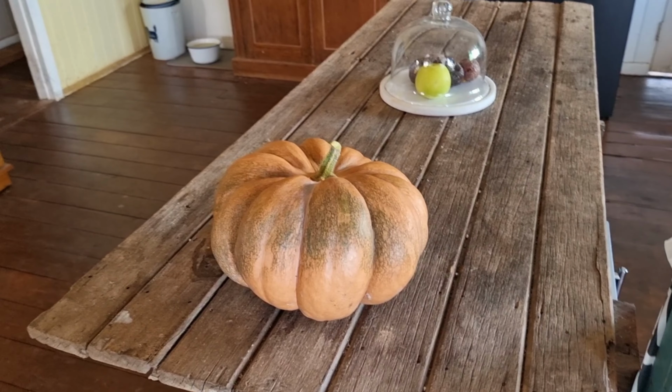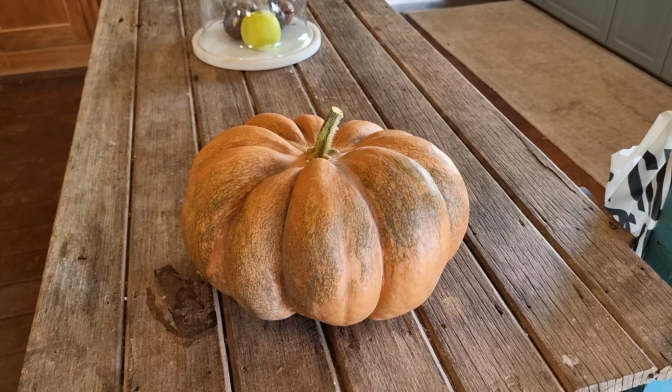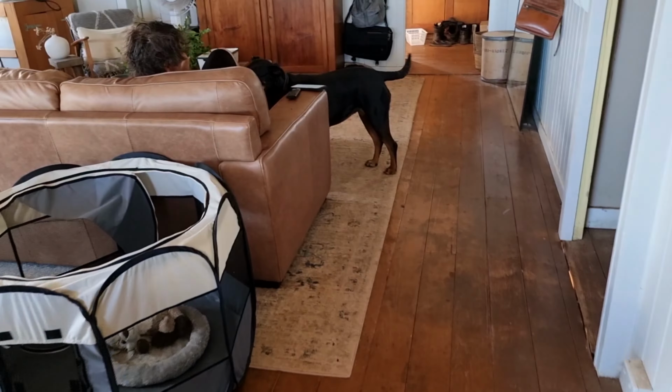Evan has harvested this gorgeous pumpkin from the farm this morning. That pumpkin is just stunning. It's the most beautiful pumpkin I think I've ever seen. He's over here having his snuggles. It really is just beautiful.